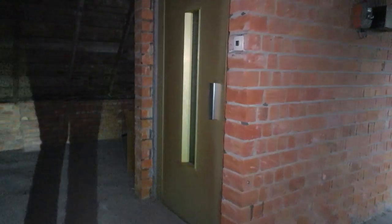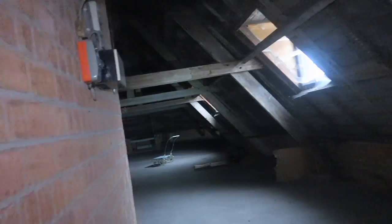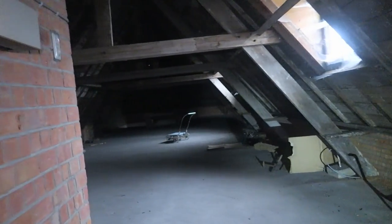Oh, the elevator's here, guys. Check this out. Go downstairs. This one is closed right now. So I think we're done here right now.